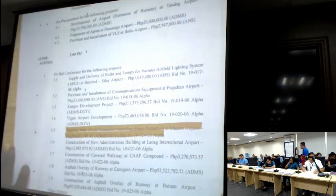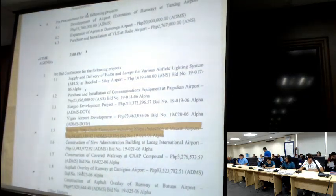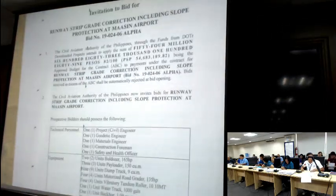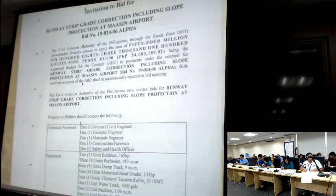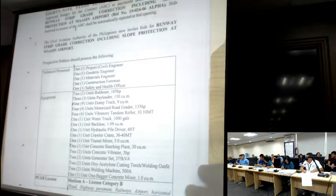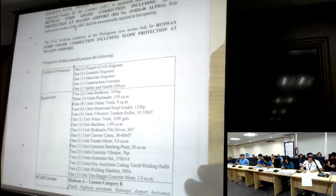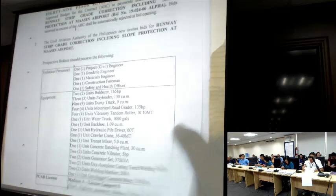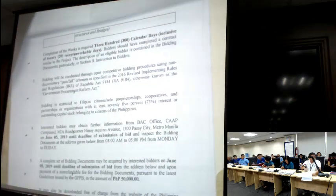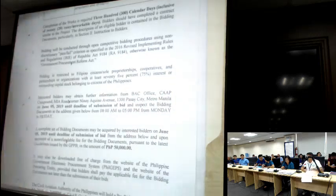Next is for Maasin Airport. There is the grade correction, including slope protection. The ABC is 54,683,189.82 and we require technical personnel and equipment for this project. The PCAB license is medium A, license category B for roads, highway pavements, railways, airport, horizontal structures. Completion of works is 300 calendar days. Bidding documents cost 50,000 pesos.